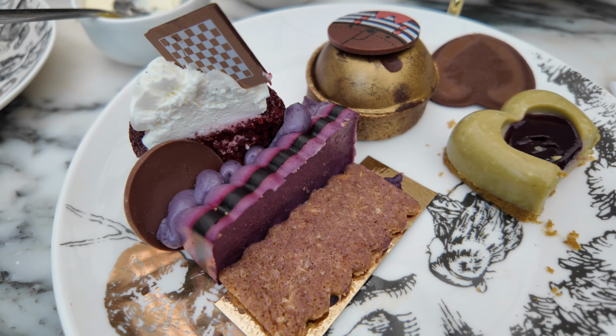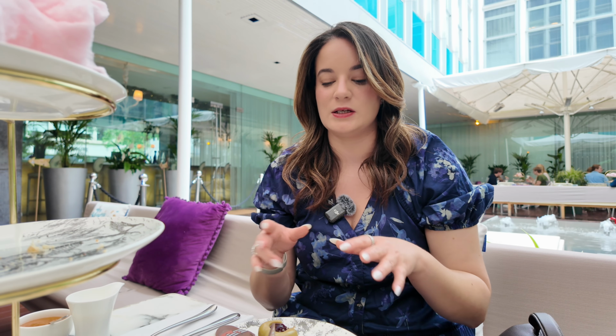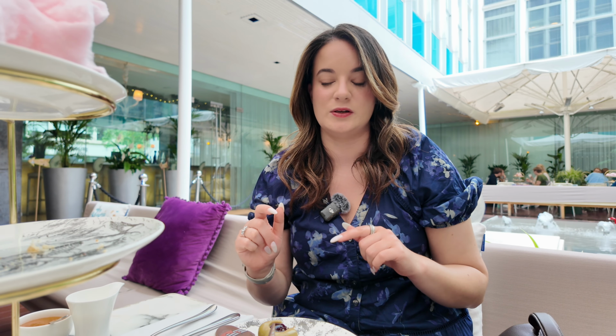So I've got some on my fork. Let's try it and see what we think. I really like that. I was about to say I didn't think the flavour was strong enough in it, but then I got a hit of the kind of blueberry jam that's in there, and it's really, really tasty. So I like that as well. So far, really, really good with this afternoon tea.